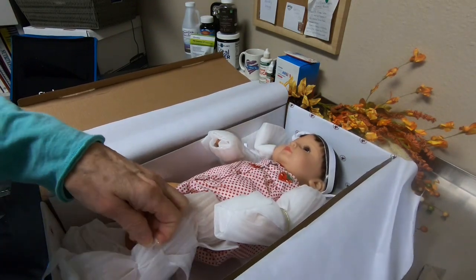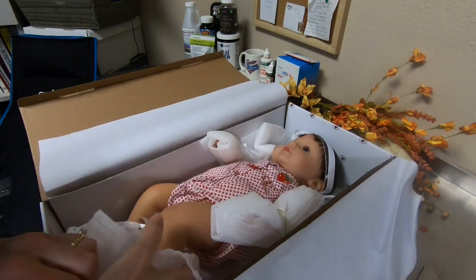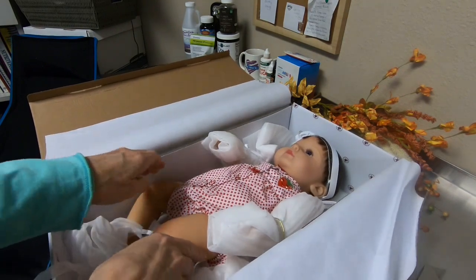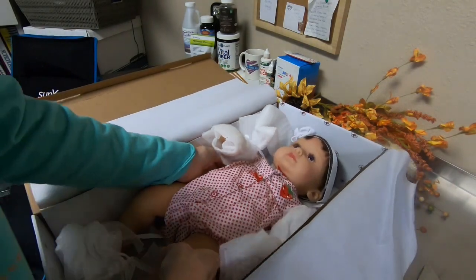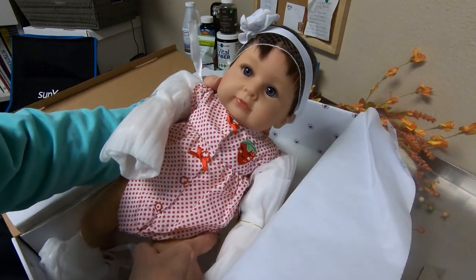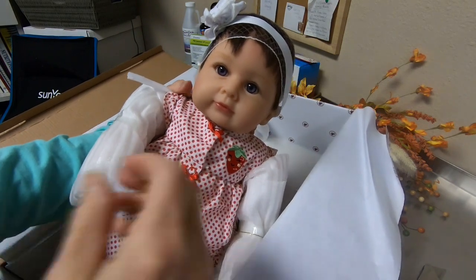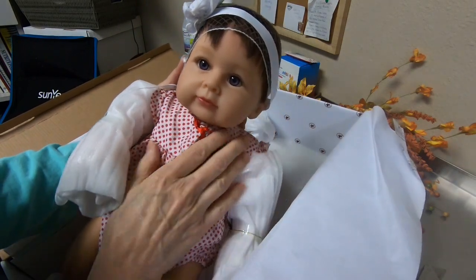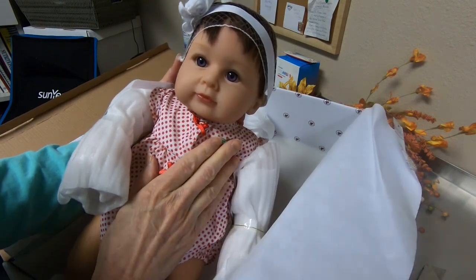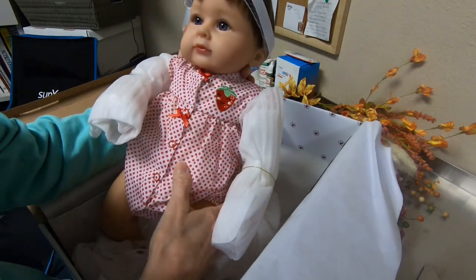So, my friend said she is so much fun to dress. Oh, look at how pretty. She has a really creamy complexion. Can you come out of the box now? Oh, she can. Look at her little face. Oh, she's gorgeous. Look at those cheeks. Oh my goodness. Do you smell good? You do smell good too.